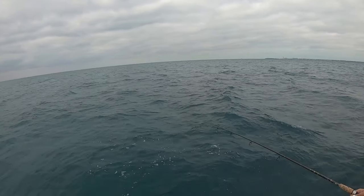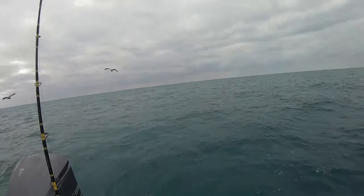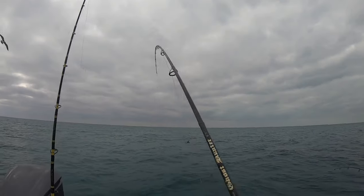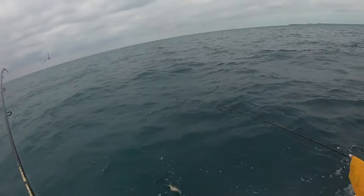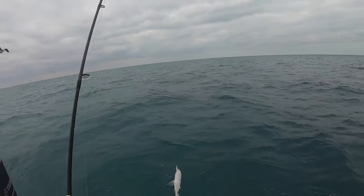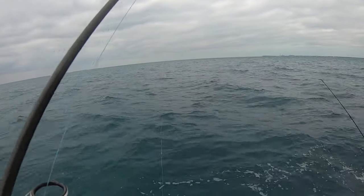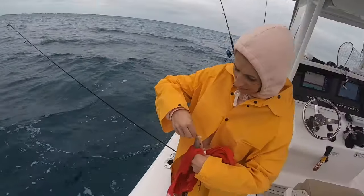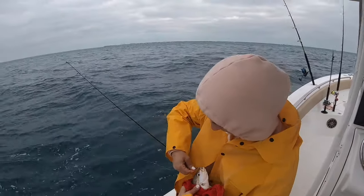No, no, you got a snapper? Is it? Yeah. I'm getting bit too. Little one. Okay. Not super little. There you go, they're starting to get here. Oh, I got a little grunt. Hey, little grunt. Oh, he's got one.